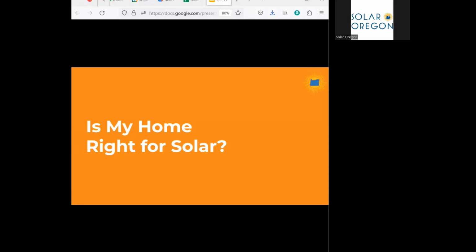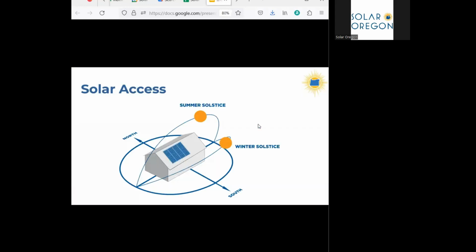So that's just an overview of how solar works and the basic components. We're now going to jump into aspects of your home that can make it difficult to go solar. The first one we're going to look at is solar access.